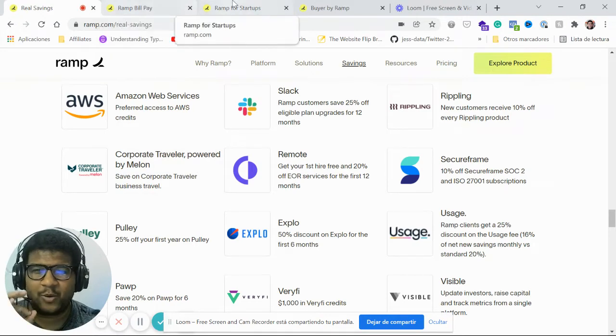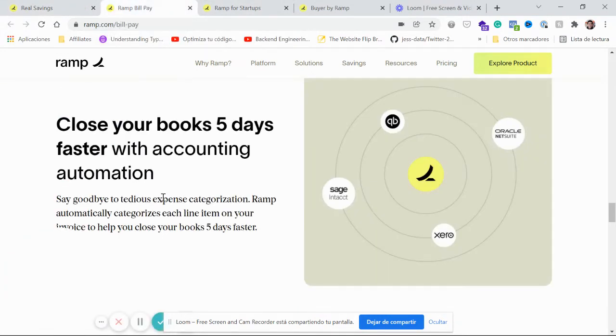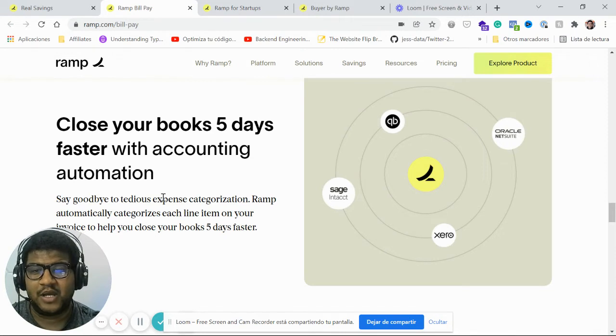Another great use for this, they call it accounting automation, because they classify automatically everything in your books. So this helps you close your books 5 days faster for all this. This is an amazing opportunity to actually help the accounting team inside your company, because they have integrations with QuickBooks, Oracle NetSuite, Xero, Sage Intacct. This is a very good way to save time as well.